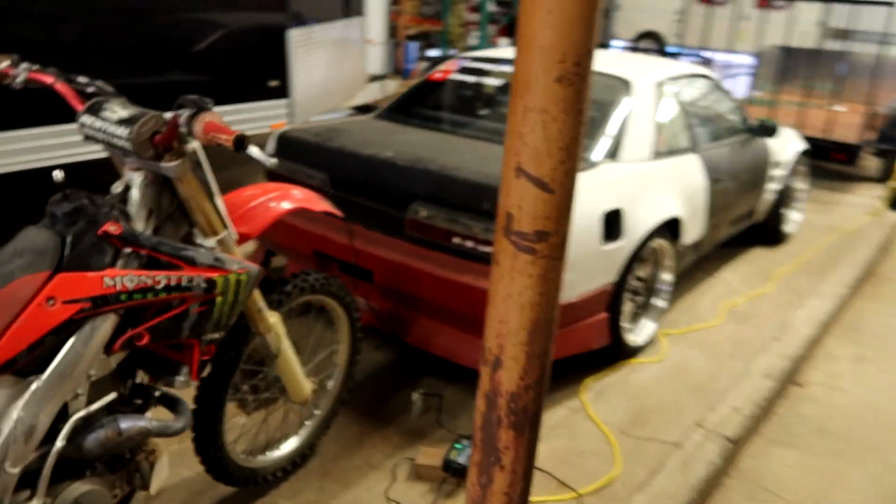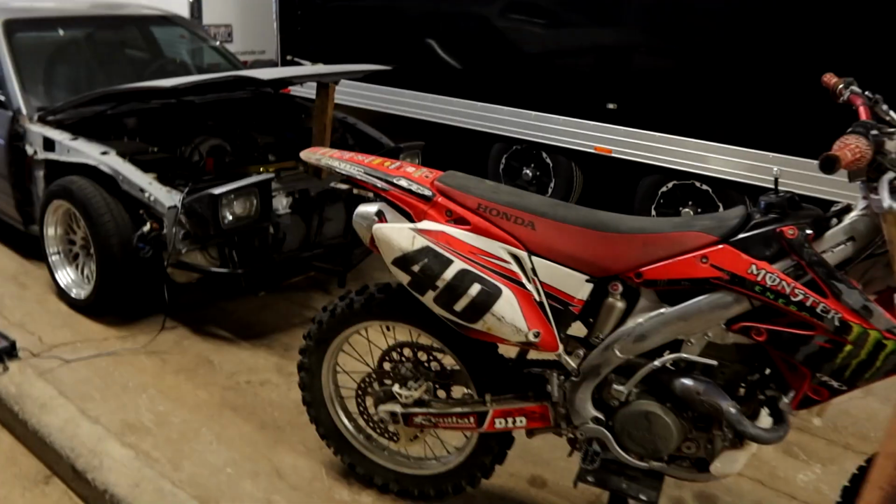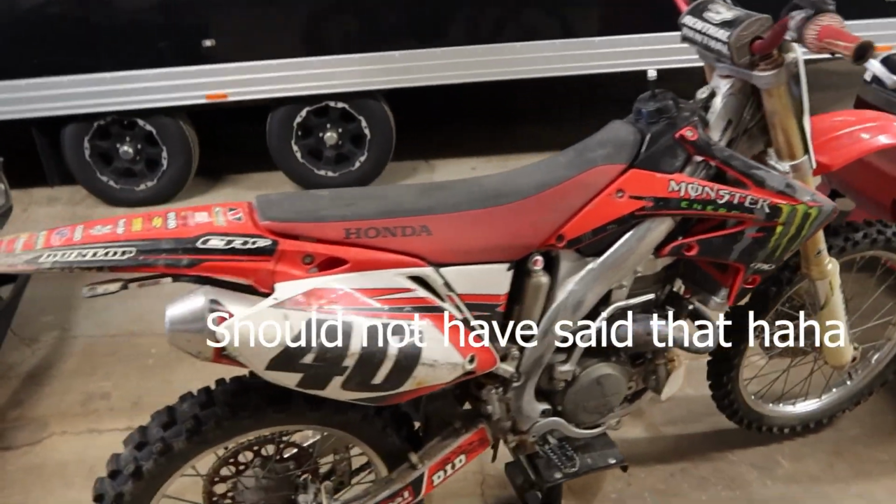Man, not a bad lineup. I'm missing a couple. Unfortunately, I'd like to bring my Prelude down here, but it can't move under its own power. But last vehicle, I'm gonna move it down there. So I have a feeling it's gonna take a minute to start. These things don't like to start after a winter.